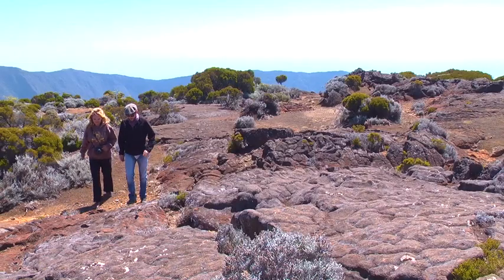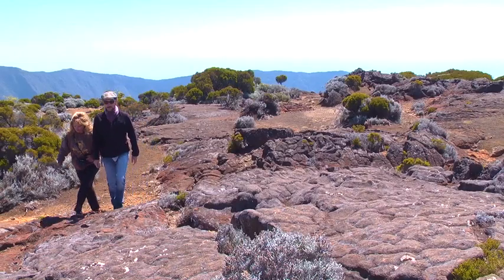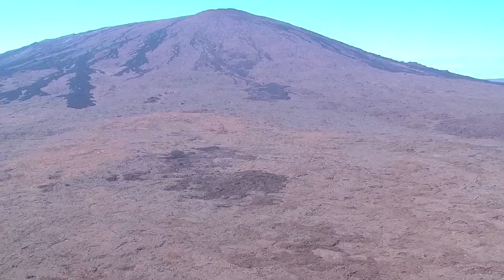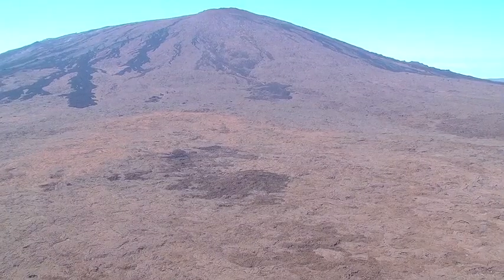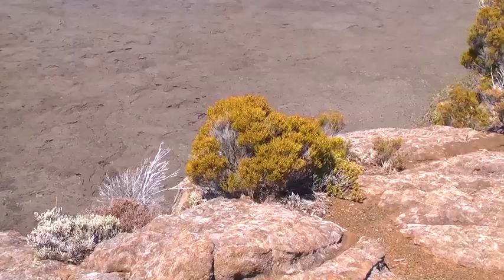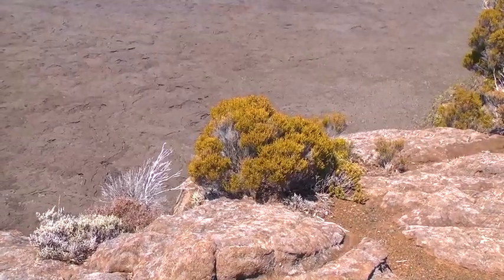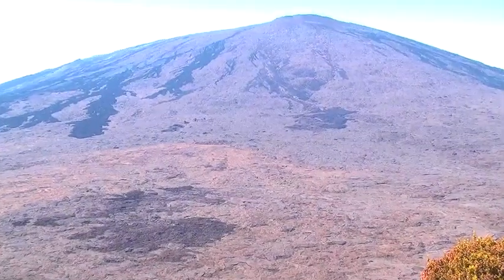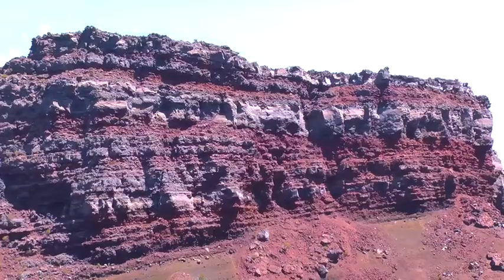You see the crater, the main crater just in front of us. Oh, I see, yes. Right there. Yeah, exactly. Right over there. Eruptions within the caldera do not cause much devastation because the caldera is uninhabited and little infrastructure exists apart from the highway. Lava flows are generally confined to the caldera.